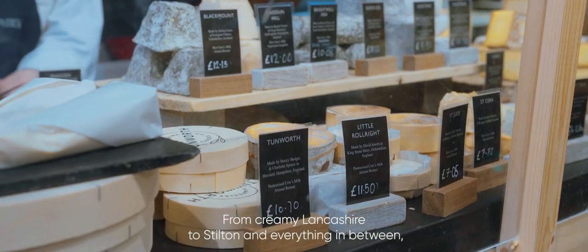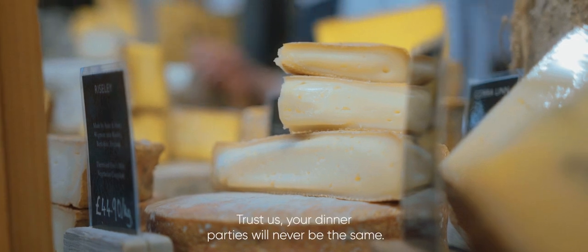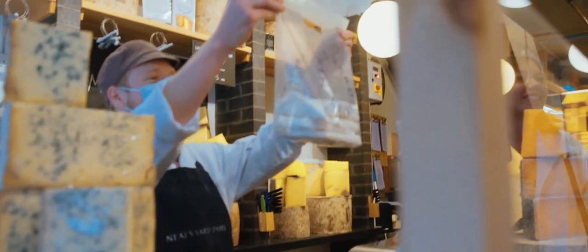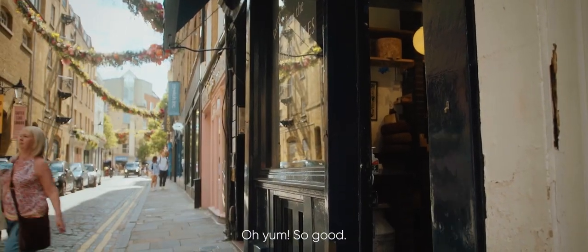Sorry. Wow. Oh, smell it. That is so good. From creamy Lancashire to Stilton and everything in between, along with some delicious cheddars, it's hard not to get carried away by the sheer choice on offer. Trust us, your dinner parties will never be the same. Thank you. Have a good day. Thanks. Bye. Oh, yum. So good.